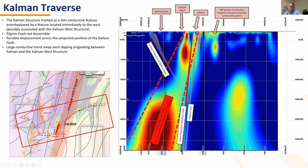With the Pilgrim Fault, we couldn't see that in the MT data at all. And this is the projected position of the Ballara Fault. And Hammer Time, that I talked about previously, is in this area. And we just couldn't see the Ballara Fault or anything to do with Hammer Time in the MT data.